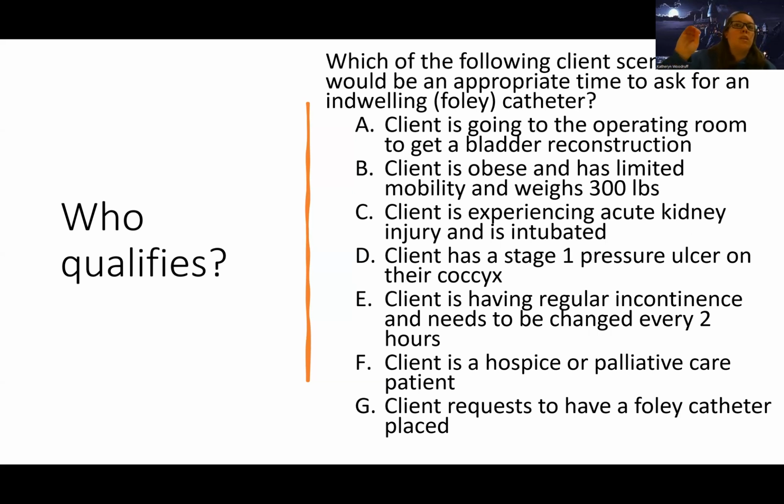Now this is a story and this is a real thing that happened. By the way, we did end up getting to keep the Foley, even though it was an ordeal to have to ask for. And again, we had to advocate, say, you need to come to the bedside, see this patient. This is not fair to this patient. This is cruel and unusual. This patient needs this catheter, but this is just one story of a time.